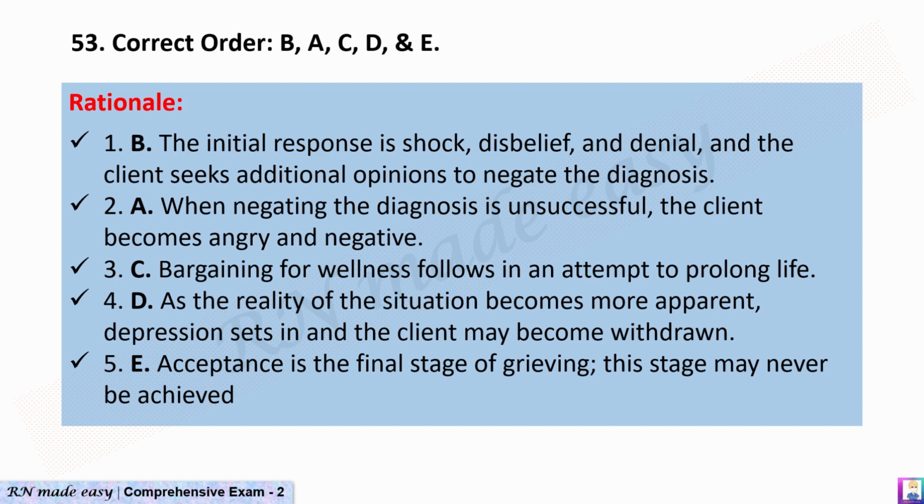4d. Depression. As the reality of the situation becomes more apparent, depression sets in and the client may become withdrawn. 5e. Acceptance. Acceptance is the final stage of grieving. This stage may never be achieved.